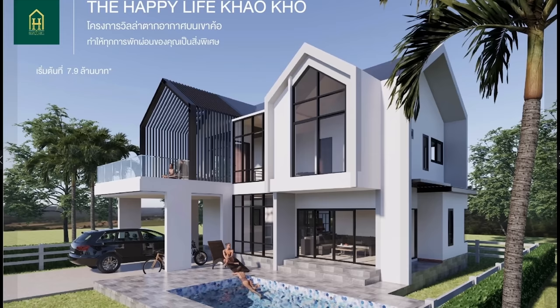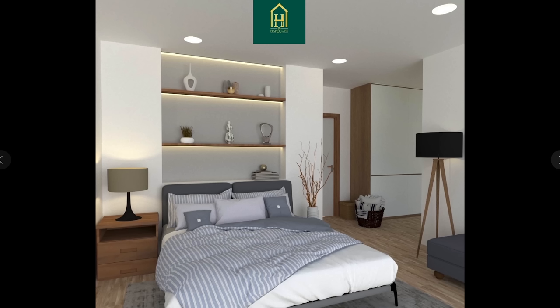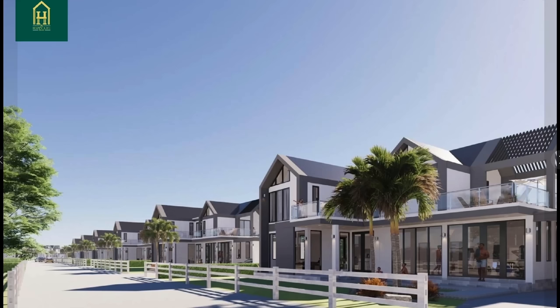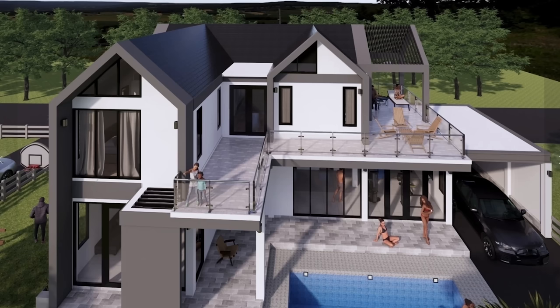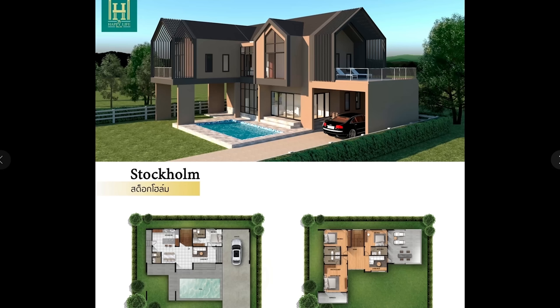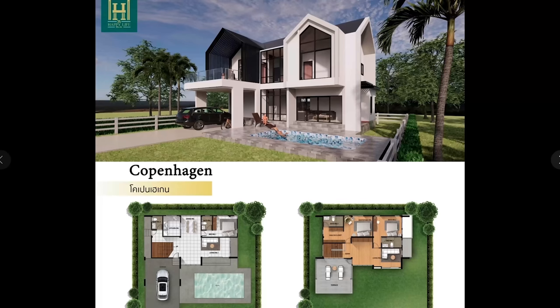So it seems as though there are four designs. You buy the land and you choose a certain template. So no one's going to come in there and build some monstrosity that's not on brand with this area. You only have a choice of four houses. They're all Scandinavian: there's a Helsinki one, Copenhagen, Oslo, and Stockholm. And each home looks really nice, and they seem to be starting at around 7.9 million baht for the land and the home. Now, I don't know if that comes with furniture and fittings.